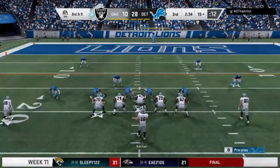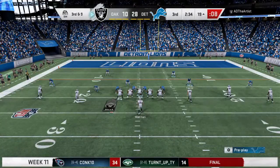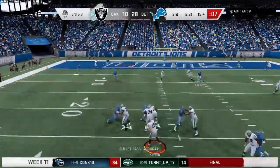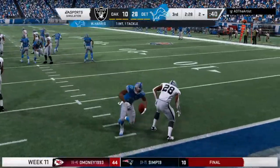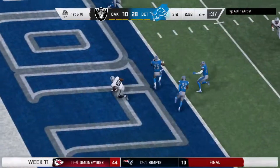Now play number 8 on this drive, and they need 9 yards to pick up the first on 3rd. Back to throw here. And it's intercepted at the goal line. Picked off by Will Harris. And a big turnover there as his guys will get the football back.